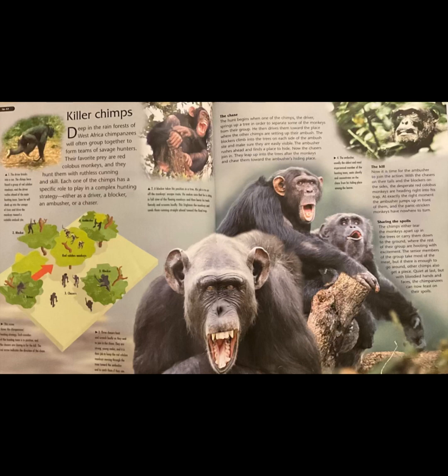The driver breaks into a run. The chimps have found a group of red colobus monkeys, and the driver rushes ahead of the main hunting team. Soon he will climb up into the canopy of trees and drive the monkeys towards a suitable ambush site.